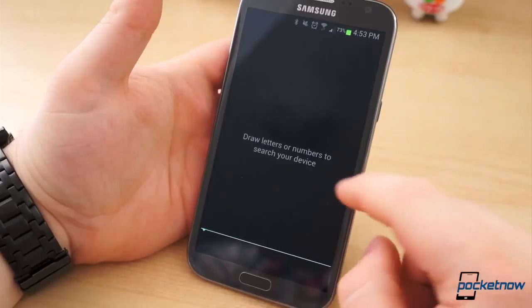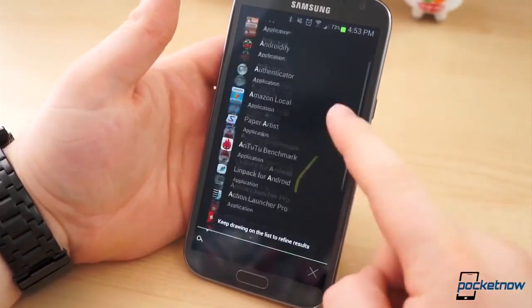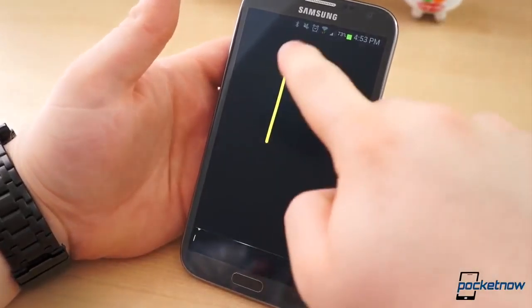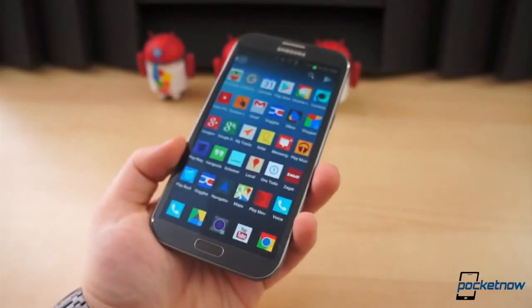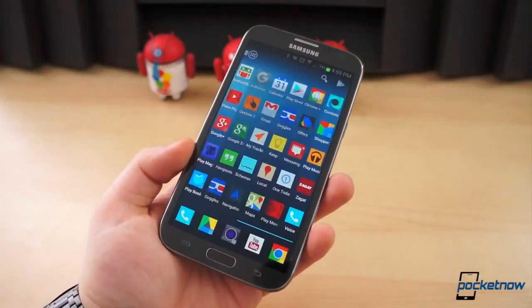Gesture Search is a shortcut application which allows you to search contacts, browser bookmarks, applications, and music. It can be activated from within any application with what is called a double flip motion. And to search, you simply draw the first letter of what you're looking for with your finger. This can be very useful if you have a ton of content on your phone, but the double flip motion does take some getting used to.